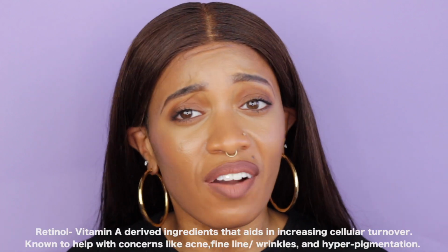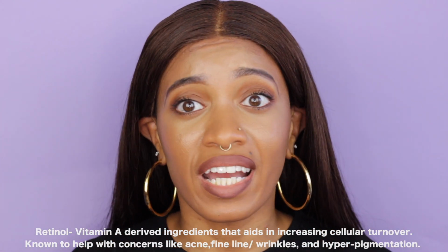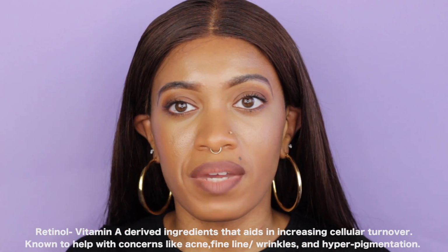So retinoids are a group of vitamin A derivatives, and there are prescription retinoids like I mentioned, but I'm not going to be talking about those today. I'm just going to be talking about over-the-counter retinoids, specifically retinol. Retinol is a vitamin A derived ingredient, and it's a really great ingredient. It's honestly one of my personal favorite ingredients, and it's a staple in my regimen.